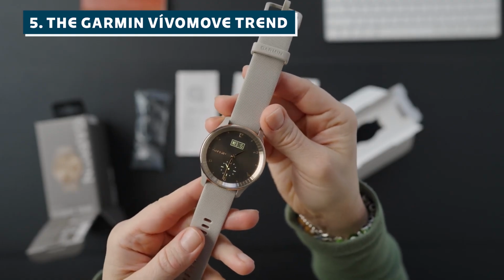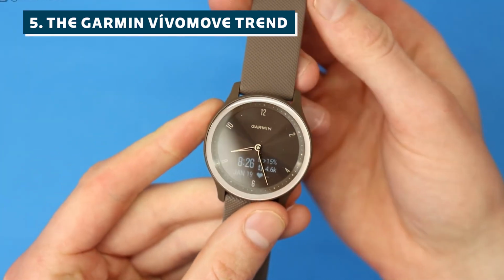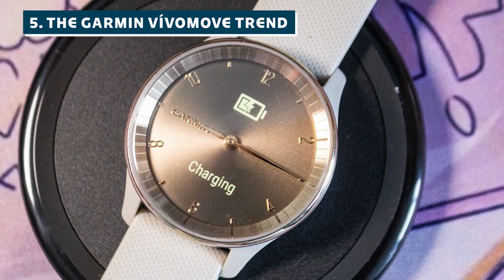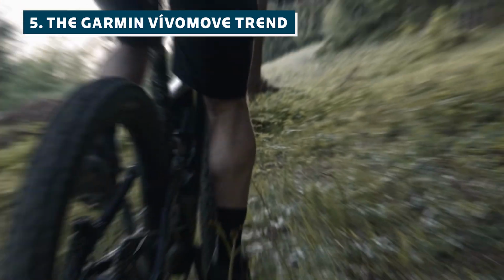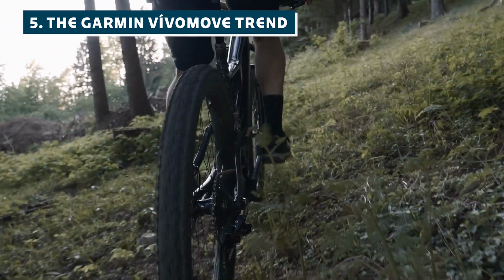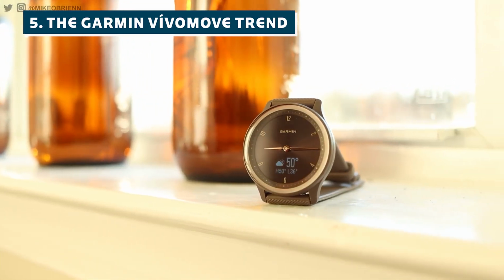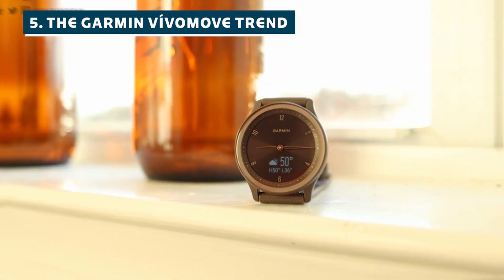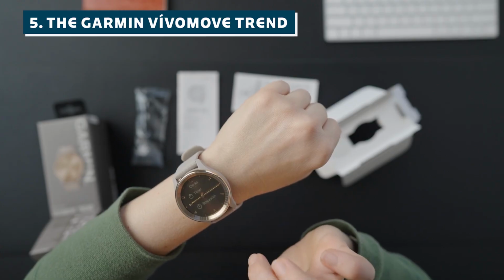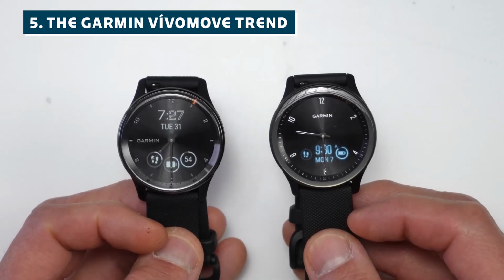Now, it's not all sunshine and rainbows. The Vivomove Trend only comes in a 40mm size, so if you've got wrists like tree trunks, you might want to look elsewhere. And if you're planning on bringing it with you on your next extreme mountain biking adventure, you might want to think twice. It's not as rugged as some of Garmin's sportier models. But hey, if you want a watch that can transition seamlessly from the boardroom to the yoga studio, the Vivomove Trend is your best pick.